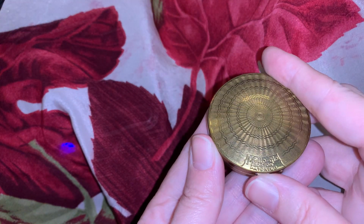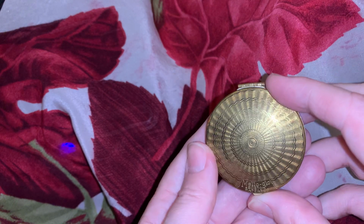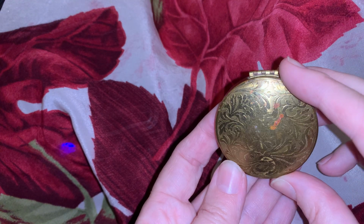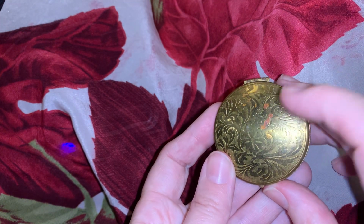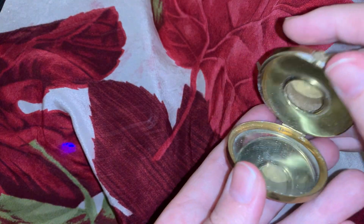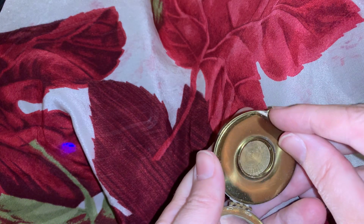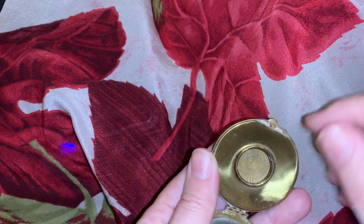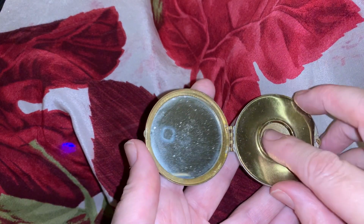This is another little compact. This one, you can see it says Mellow Glow Boston, patented. It's got that beautiful machined pattern on it. And it's got a different pattern on the other side, more of a filigree sort of look. And like I said, things have seen better days. But if you open it up, there you go. It's a little hard for me to do this the way the camera is situated. But anyways, this flips up, and the makeup powder or whatever would have been under there.